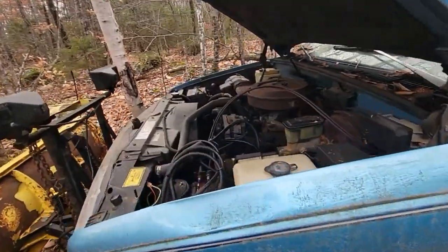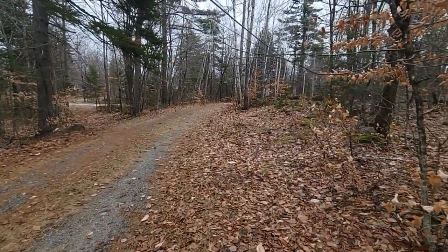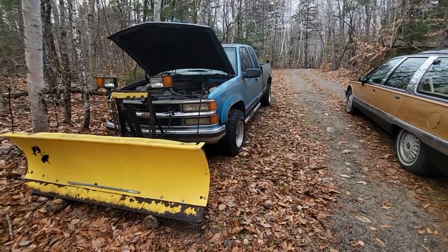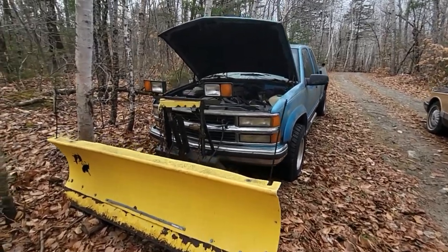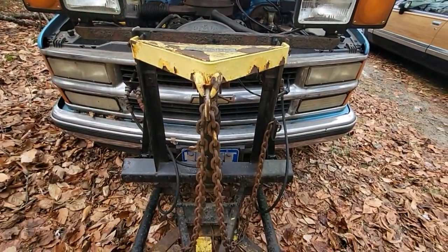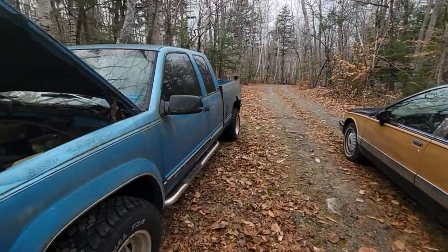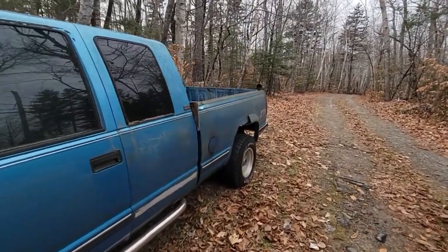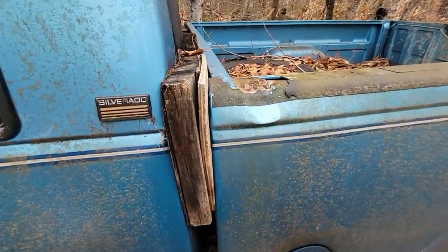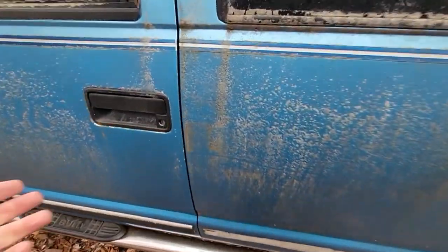So he said it still runs and drives fine. This guy gave me a bunch of info on it, which was kind of cool. It's not far off the beaten path right there. Tires are a little low, but they're all up. And he said that it might even start if you hook the battery up, but it's got a slow draw and goes dead when you let it sit. He said that the frame started to get weak in the back, and he put this wood in here to sort of shim it out. But check it out.